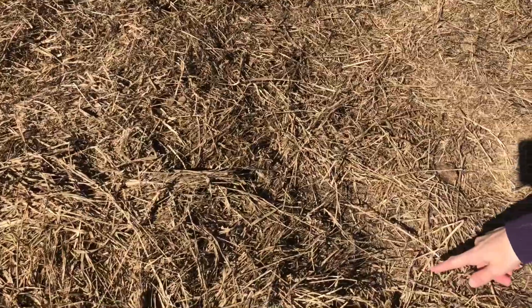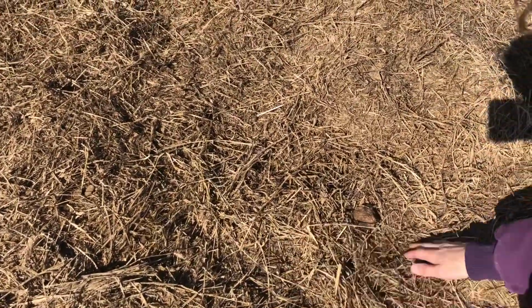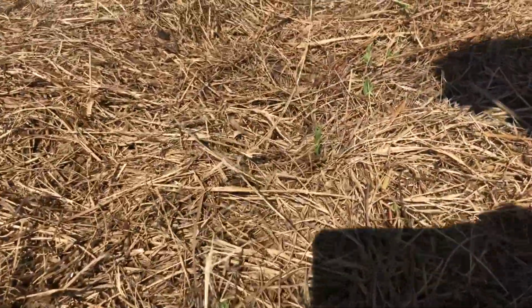So the whole row looks pretty well germinated. It looks like some of the pigs came through here the other day, so they rooted and they got right here. Yeah. I'm excited. It's working. All right. Down here, look at all this. So there they are. Our peas.